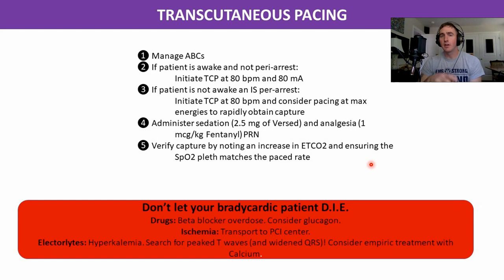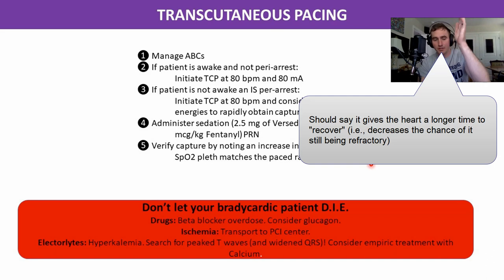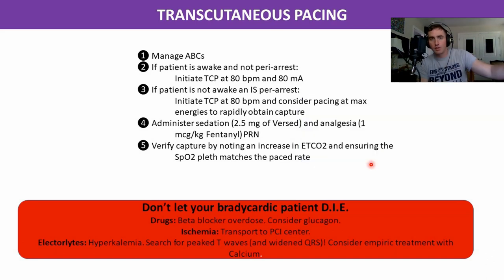So if the patient is awake and not periarrest, a good rule of thumb is to start at 80 and 80 and 80. Now, Dr. Hilty, in discussion with him, said that if you're having trouble getting electrical and mechanical capture, consider decreasing your rate. Because if you decrease your rate, the heart is refractory for a longer period of time after the pacing has stopped. So there's more time for repolarization, which might help you achieve capture, okay?